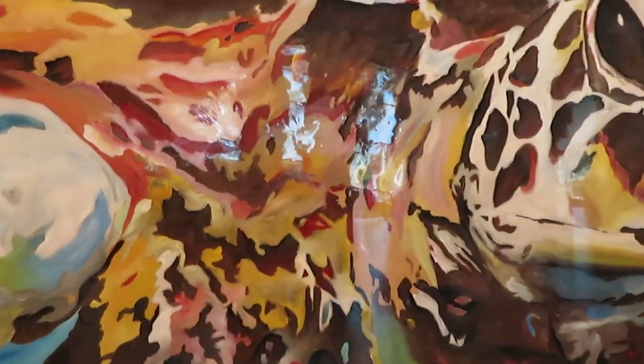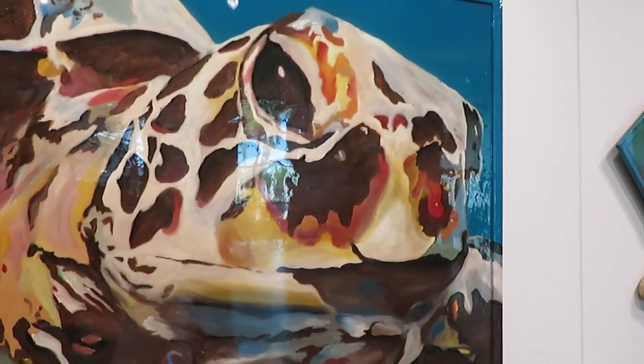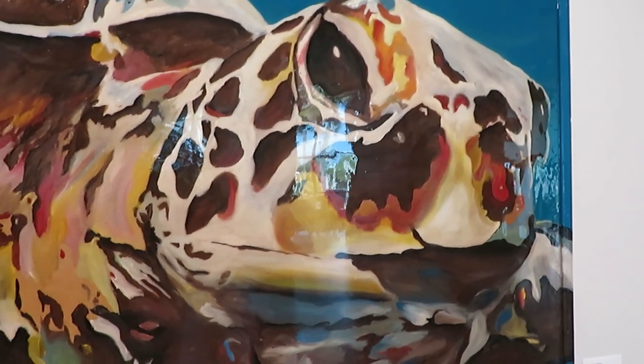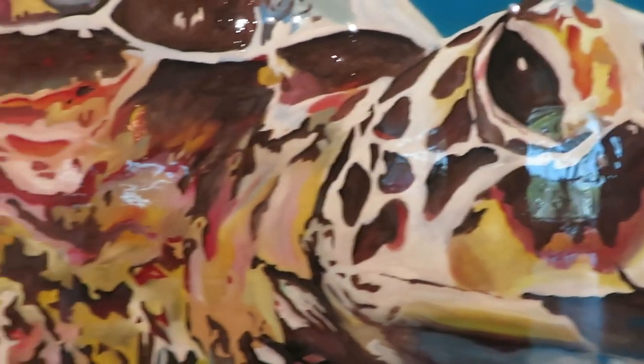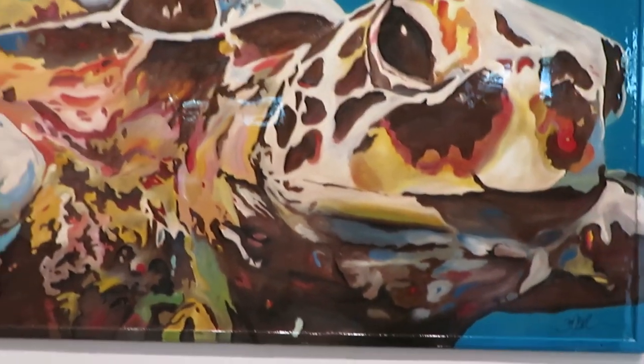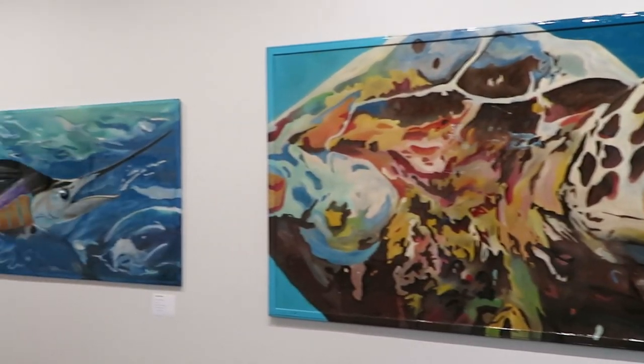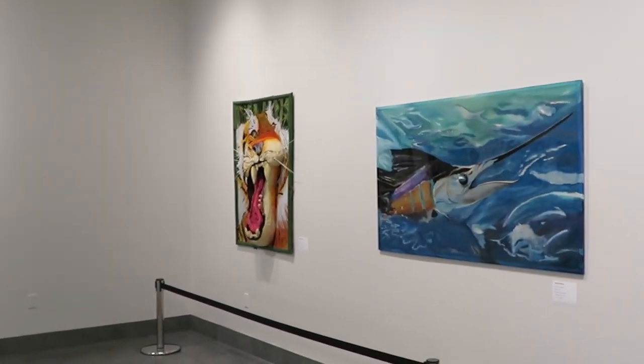Okay, this is interesting. Oh, it's a turtle. Wow. You didn't know? No, I didn't see the face yet. I just saw a bunch of colors and then. Wow, that's cool. Can you get this one again? Mm-hmm. It looks good from the side of the tiger.